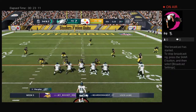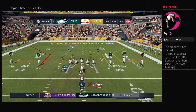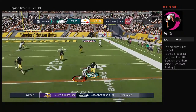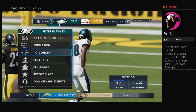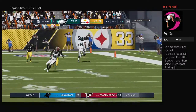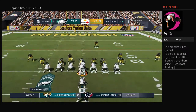This is 3rd and 2. Maybe the biggest play in this football game. Wentz. This ball complete to Reagor. And he gets the 1st down here as he's taken down at the 24. Wentz on target to Reagor. 1st down Eagles. The drive continues as they search for a tying touchdown.